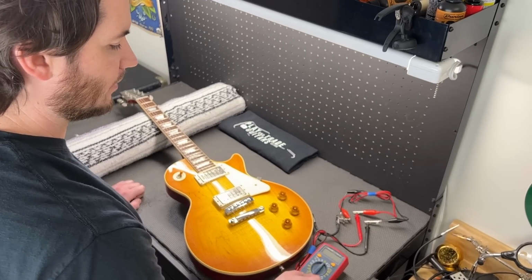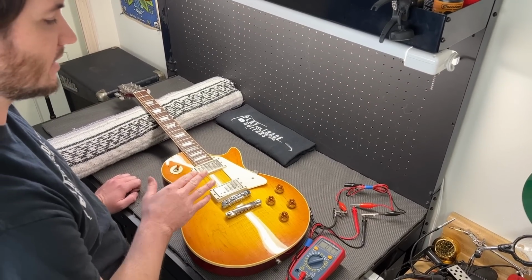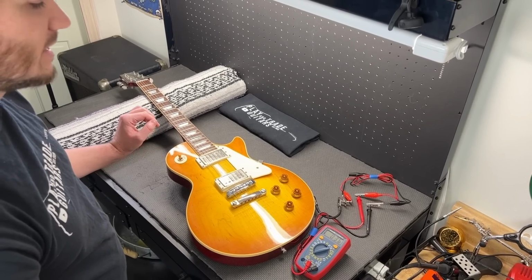Flipping on the multimeter, we'll get a reading on the pickups. It's a set of Seymour Duncan 59s, and you can see it's 7.7 in bridge, 7.2 in neck, 3.6 combined.